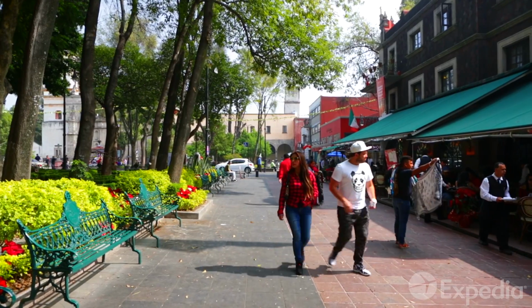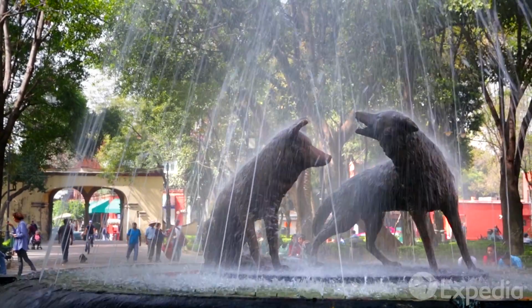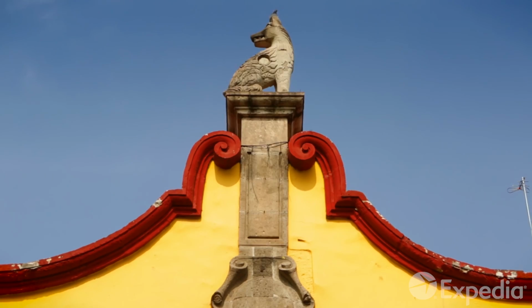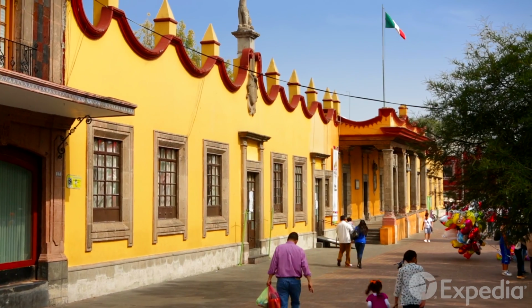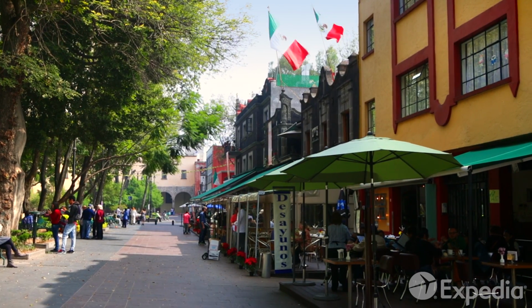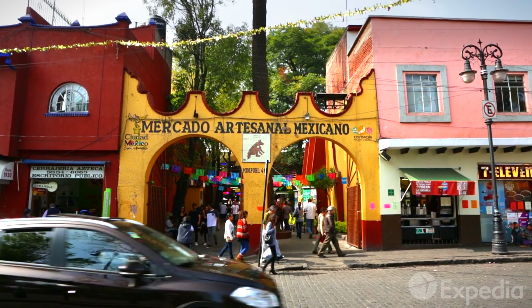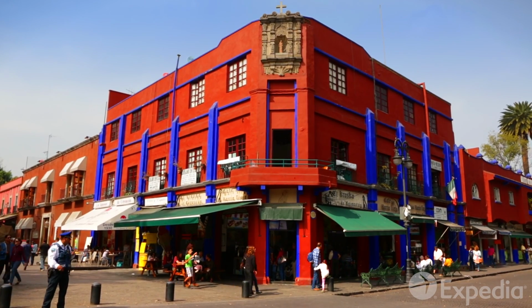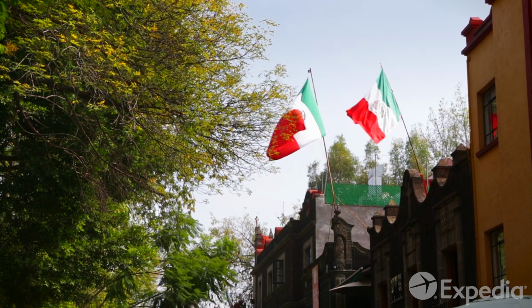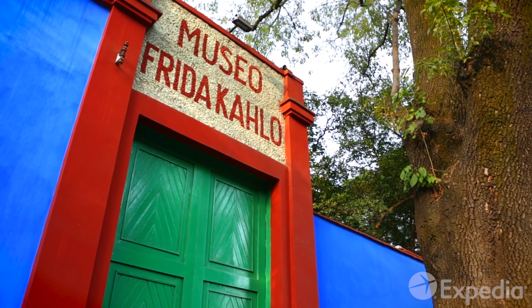To the south of the city is the once ancient village of Coyoacán, the place of coyotes. In the early 20th century, this area flowered into a place of bohemia, its artists, writers, and intellectuals inspiring and enriching not only Mexico, but the entire world. Visit the Blue House, the birthplace of Frida Kahlo.